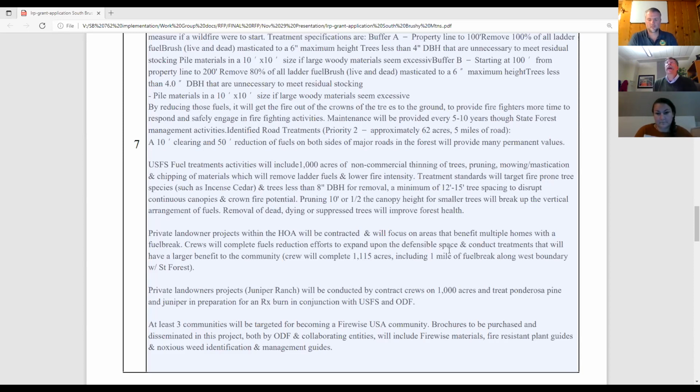Or how is this collaborating with, say, state fire marshal defensible space funding, or an OWEB grant that might be directed towards protecting a watershed or something of that nature. And so absolutely, and showing that across the landscape would be a real good model to use.